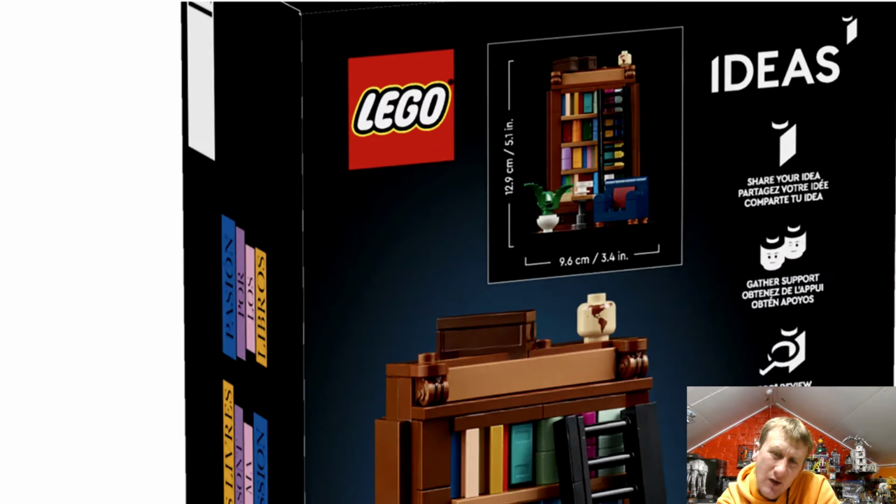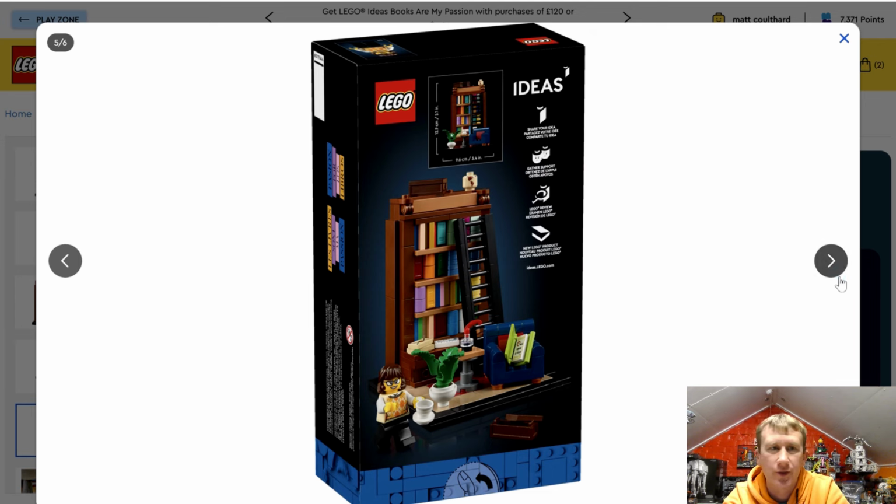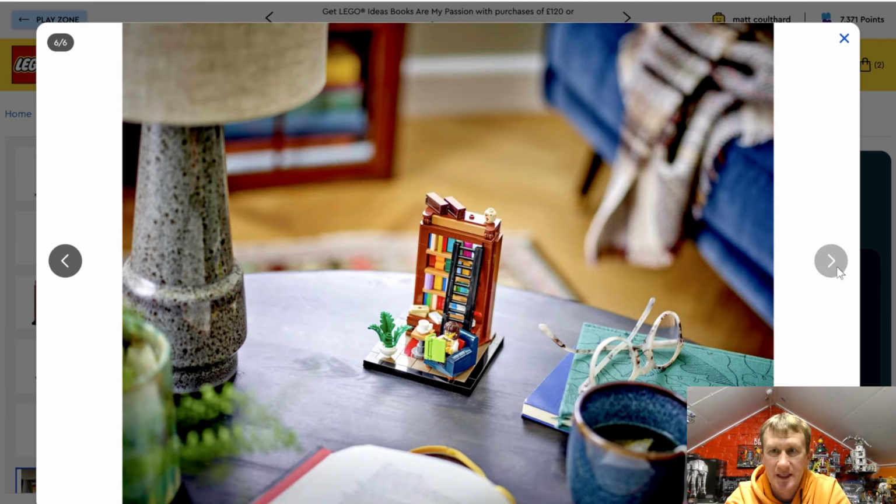It is 5.1 inches by 3.4 wide. So it's 12.9 centimeters in height and 9.6 inches in that important girth. And then, well, that's what it looks like by itself. So that is that covered.